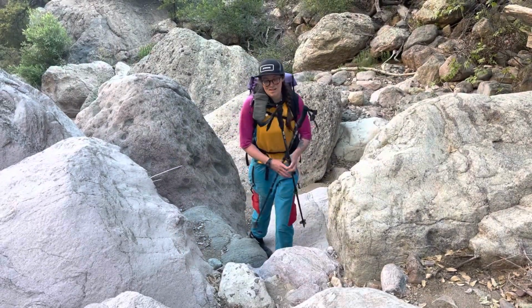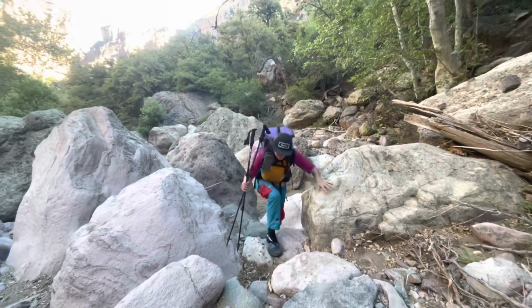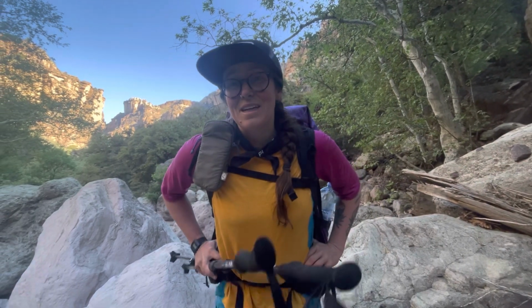Is your pack heavy? It was slick rock. It was slick rock. Yeah. We are bouldering, folks. A little bit of bouldering in the morning. Oh. Yeah. I'm out of shape.